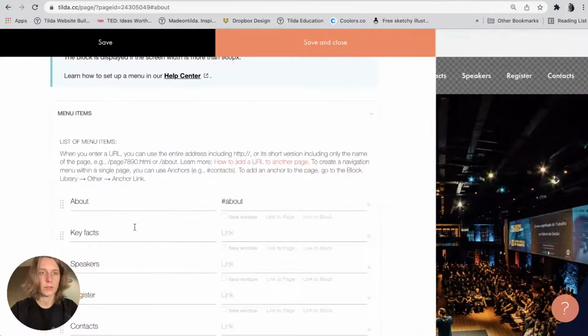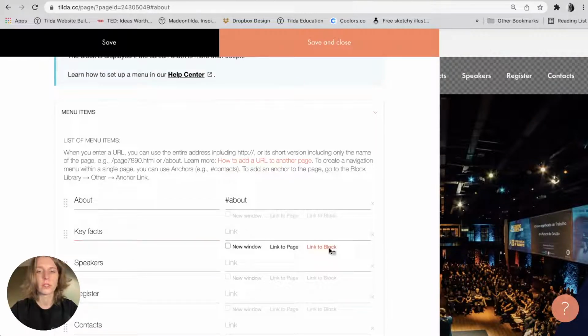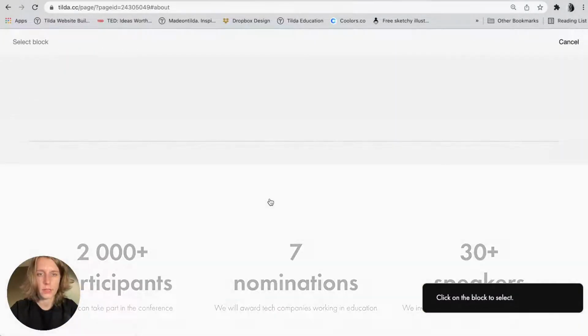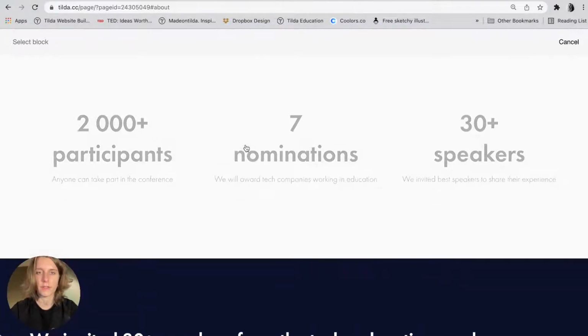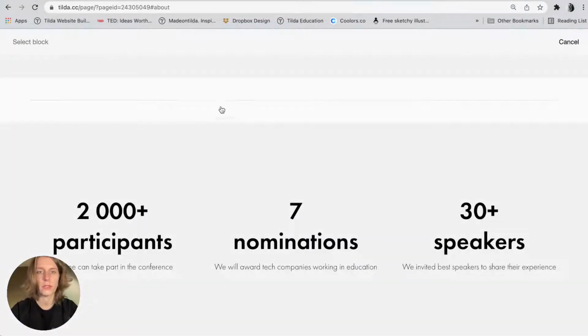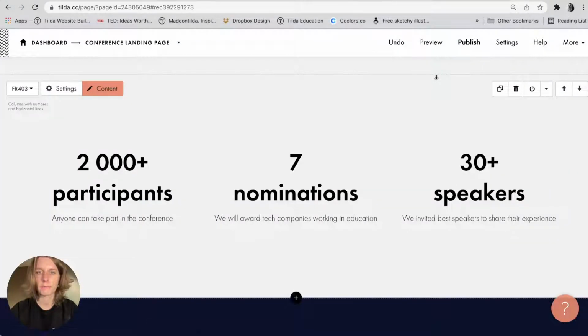Right. Another way to connect the blocks with the menu items, or any specific blocks, buttons, or any kind of links that you create on your website, is you can link to a block directly. If I use this option, I just click link to block, and then Tilda allows me to choose which block I want to link to. And I would rather link to the divider block, so that I will see the long block starting from the divider, rather than seeing this short block with the numbers and a little bit of the next one. So I will hit this divider block, save and close, and now when I click on the key facts, I'm here.